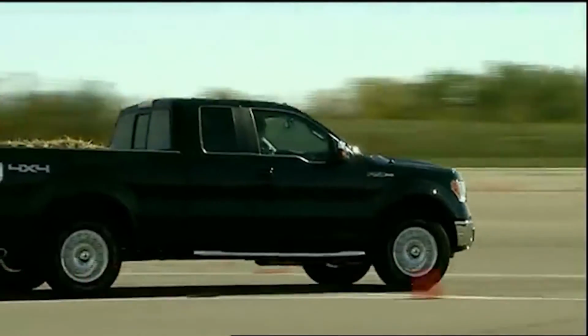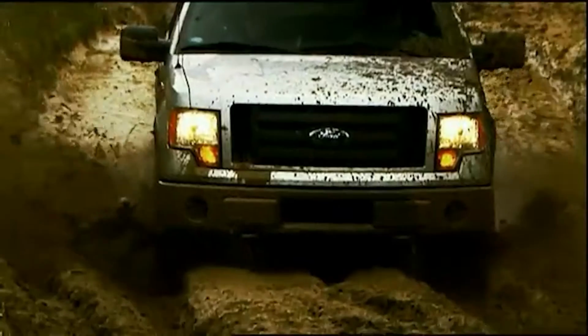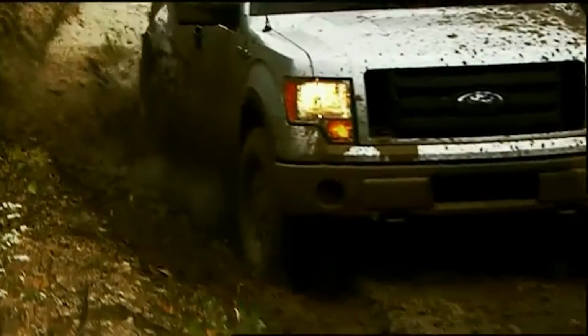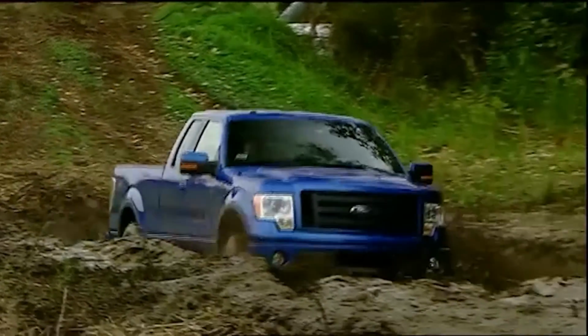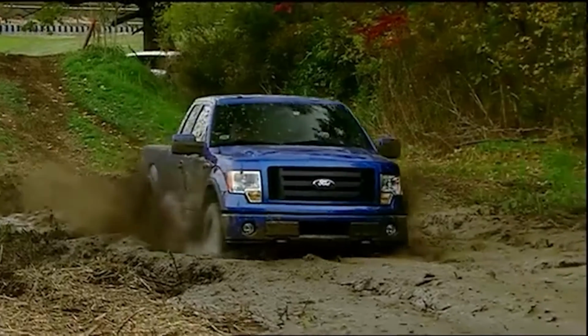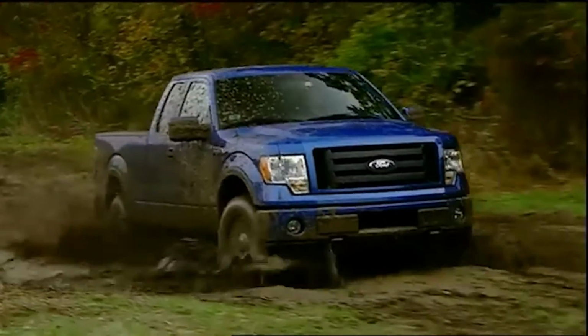The truck also got the benefit of a new, fully boxed frame for improved torsional rigidity. Engines were updated across the board. In 2011, Ford debuted a twin turbocharged 3.5-liter V6 for the truck. The Platinum trim level also made its entrance, reaching for luxury truck customers with an exclusive grille, 20-inch chrome wheels, premium leather upholstery, and heated and ventilated seats.